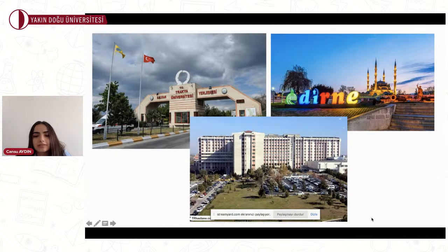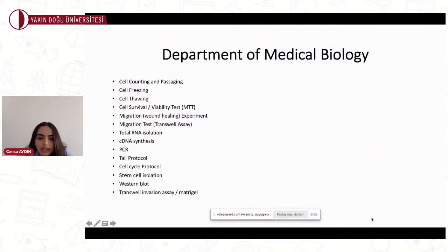By the end of the first semester, I gained the right to be a student, and graduate students have the opportunity to work in the laboratory where their advisor is located. My first advisor was working in the medical biology department, so I spent the first 5 months of my master's there. Projects were usually carried out in this department. I learned so many different techniques here, like cell counting, passaging, freezing, MTT assays, transwell assay, wound healing, and so on.